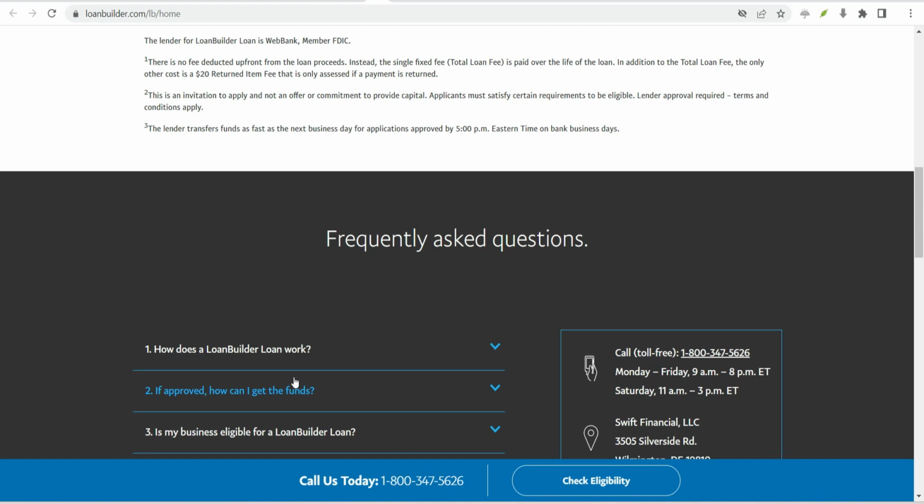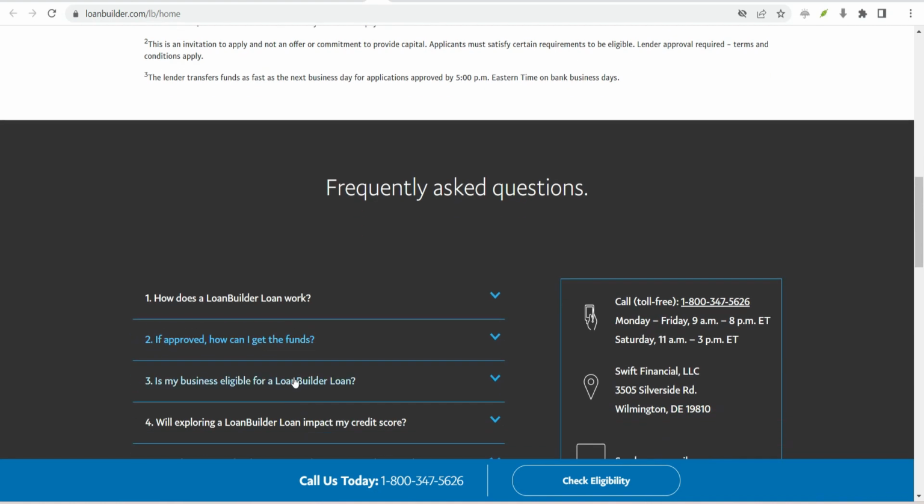Instead of a standard interest rate, LoanBuilder has a fixed fee, which is factored into weekly payments and automatically deducted from your business bank account or PayPal account, whichever one you use to collect sales. You can choose the day of the week on which payments are deducted. There are no origination fees or prepayment penalties. However, the full borrowing fee is calculated when you apply. Thus, even if you paid early, you won't save any money because you'll have to pay the full fee.